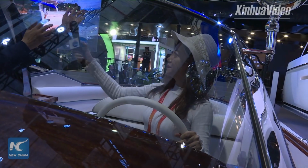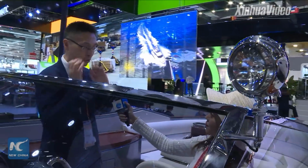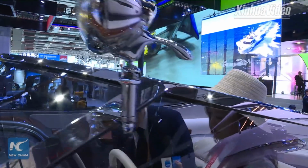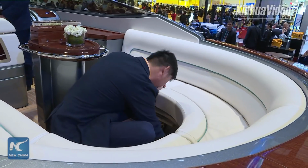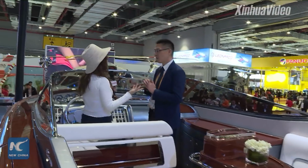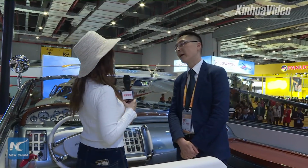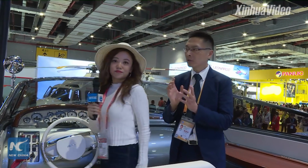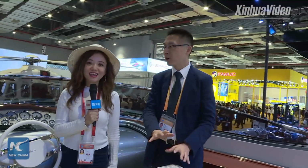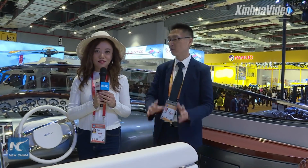Now it seems there are strong lights, and a beautiful lady like you, especially Chinese, doesn't like much strong sunshine. So we can do something to help you. It's a kind of cozy lifestyle. This is the potential market in China, because Chinese people really need this kind of lifestyle, especially in Shanghai. Around Shanghai we have a lot of lakes, like Taihu. This boat matches beautiful weather and beautiful lake water.